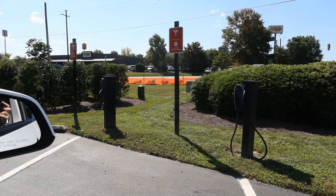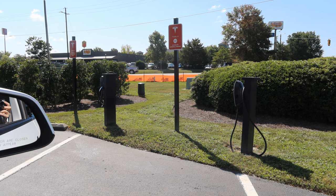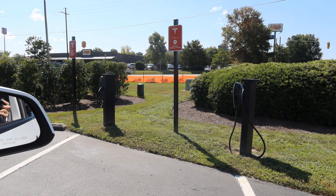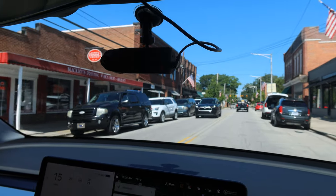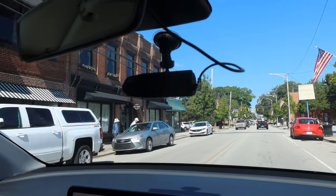So they must have put in these destination chargers before they put in the, obviously, the supercharger, but there's a couple of short-term chargers over here too. You can't see, but they are the official Tesla destination chargers. Well, I don't really remember being on Clayton Main Street. Not any time recent. Right, I don't think I've been here.